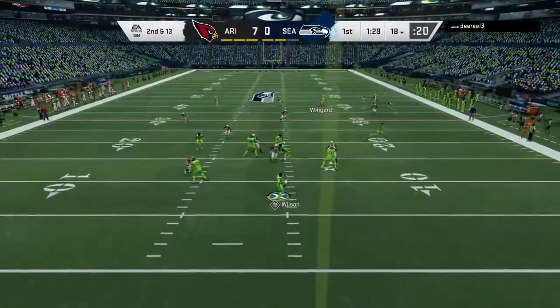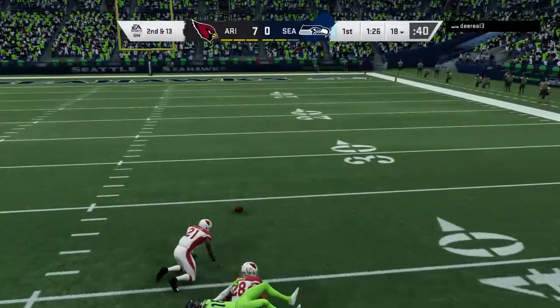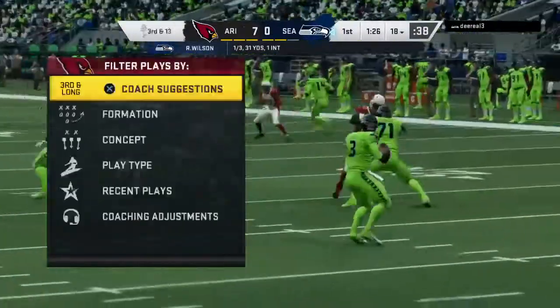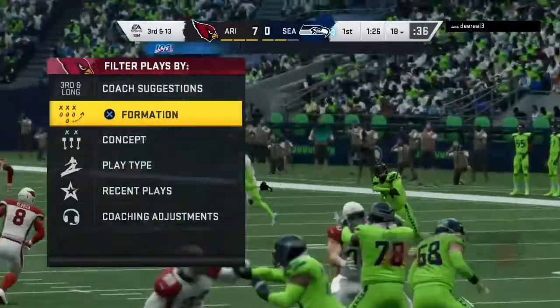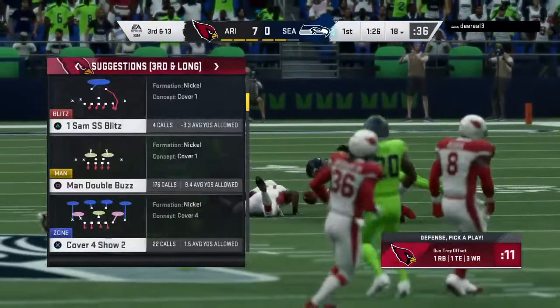Here's Wilson to throw. He lets it fly for Lockett. And that's going to be incomplete. Good effort there trying to take a shot, but it's 3rd down. Defensively here, you're facing a top 5 team in terms of points scored in the NFL.